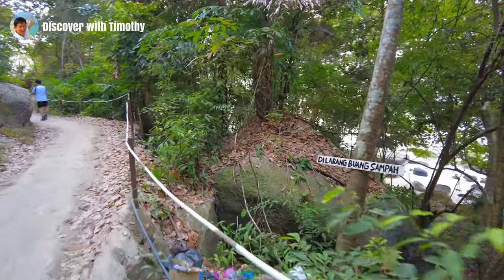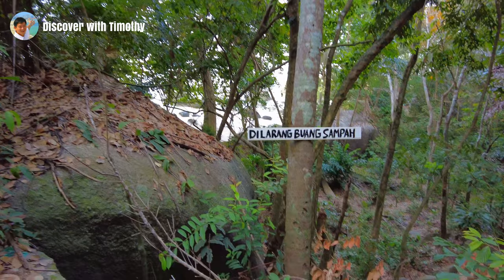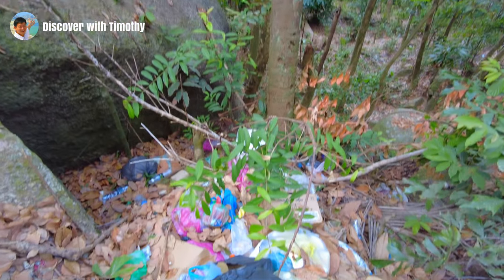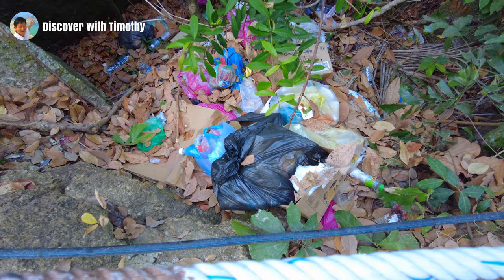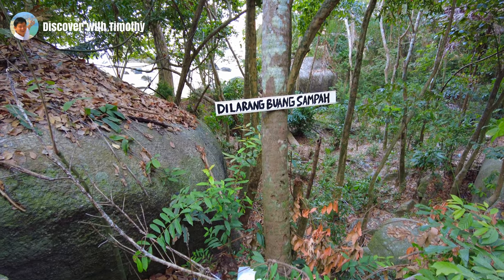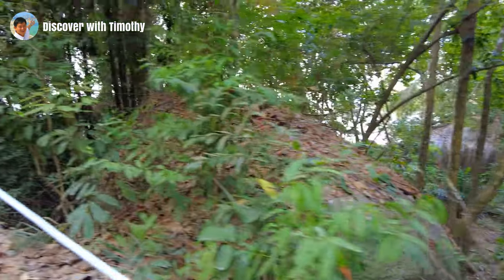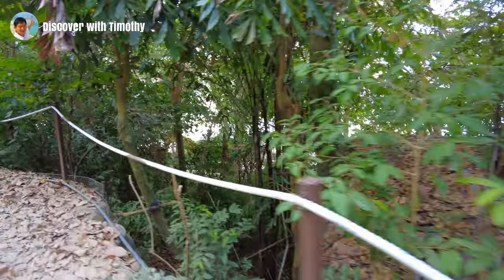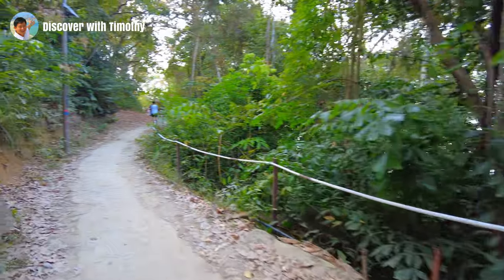Here's another signage, this time in Malay, reminding visitors not to litter. And most ironically, right in front of it is a heap of trash. I really don't know what to say about this, but I am very disappointed with those who turn nature sites into dump sites. Is it poor upbringing, lack of education, primitive intellect or what? I don't know.